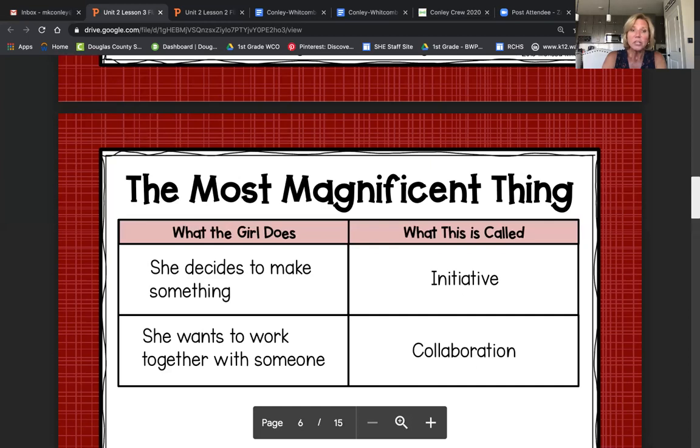And then the girl, she also wants to work together with someone. And that is called collaboration. Ooh, another big word. Collaboration. Collaboration, it's working together. Okay, we do that a lot at school. A lot of times we get to work with groups or partners. It looks a little different right now, but collaborating is making sure that we work together and we share ideas.